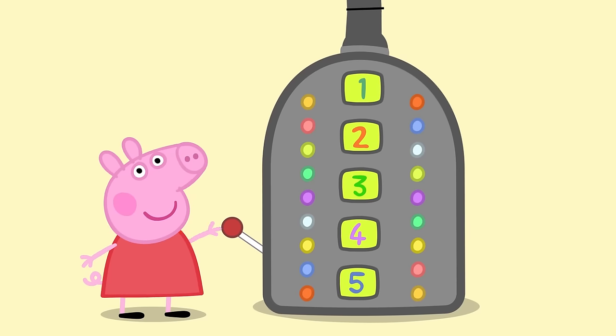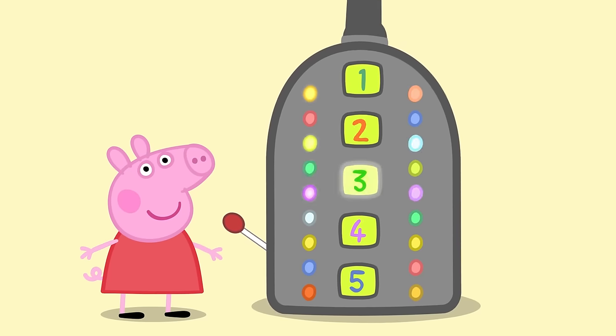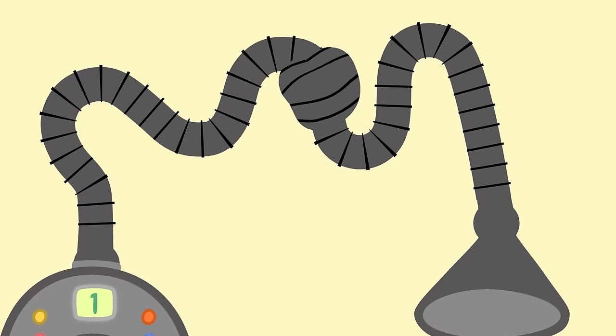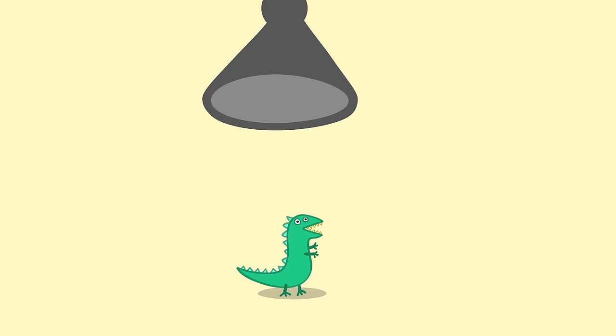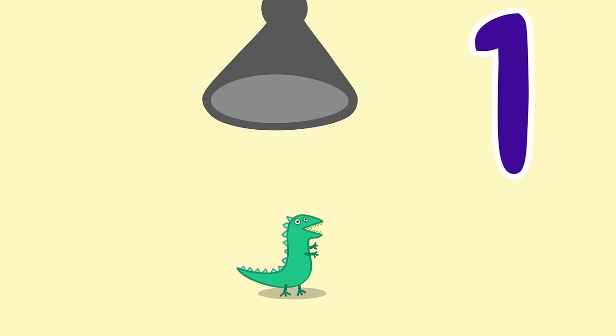Counting with Peppa Pig. Look at that! Beep Bop Boop has landed on the number one. Look! It's George's dinosaur. Can you count how many dinosaurs we have? One! That's right! We have one dinosaur.